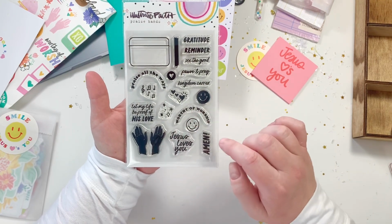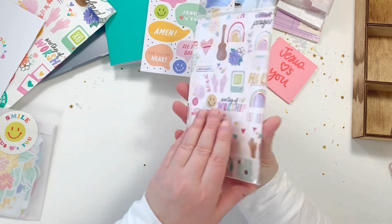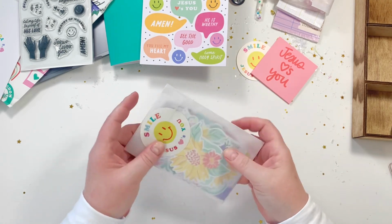It has words on it like gratitude, reminder, see the good, pause and pray, kingdom carrier, praise all the ways, amen, Jesus loves you. And I loved the back of that, so I wanted to share that as well.